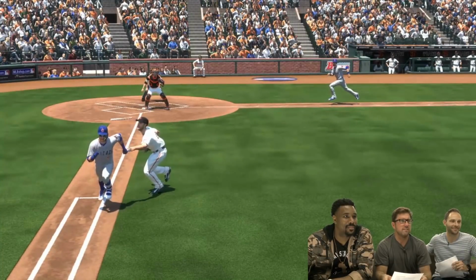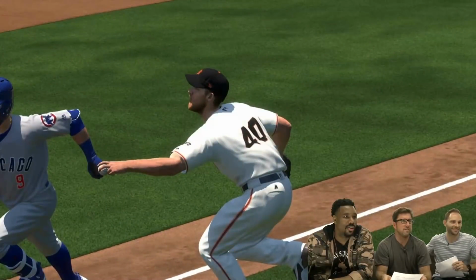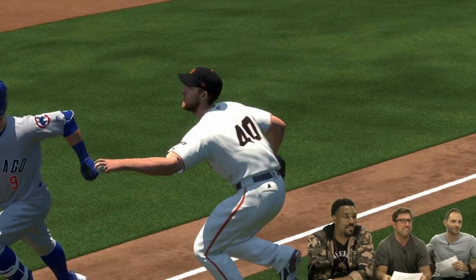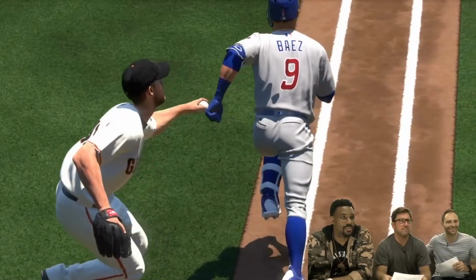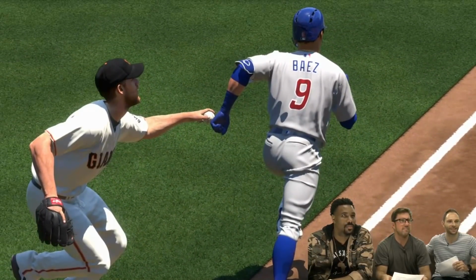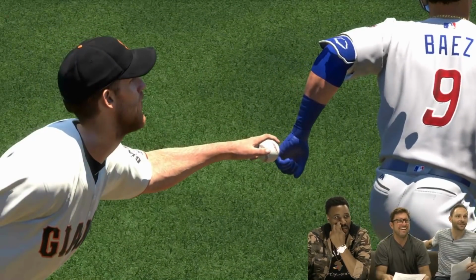What do you guys think? I don't know, we might zoom in here and see if he really got him. Let's get another angle. That's San Francisco. I didn't believe it, so I had to go in and look. And look at that, you got him. That's A-Rod, he slaps it out. Gets him on the hand.